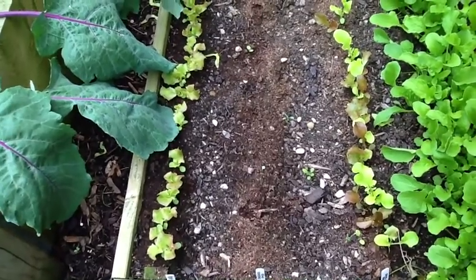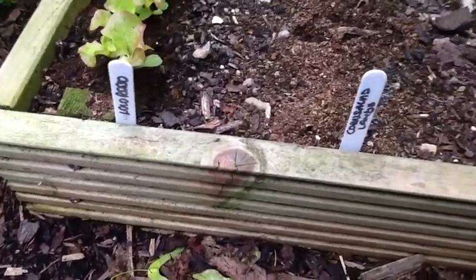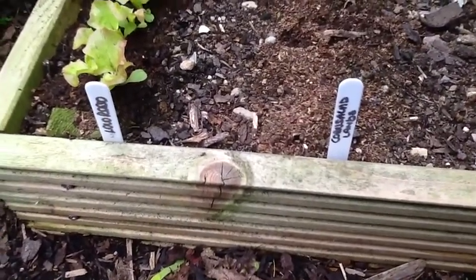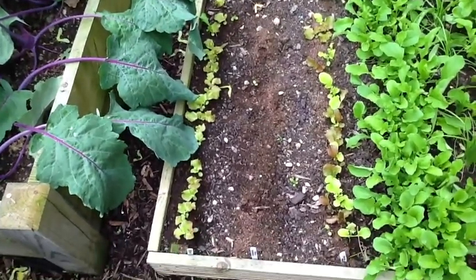And on the left then, a lot of Rossa. And this has been a disaster. This one here, so that's the lamb's lettuce. As you can see, 0% germination.